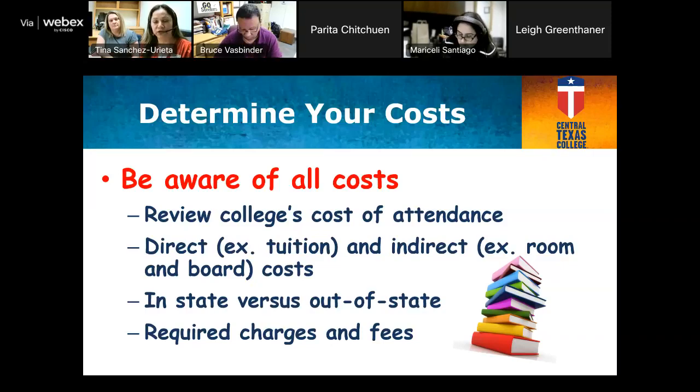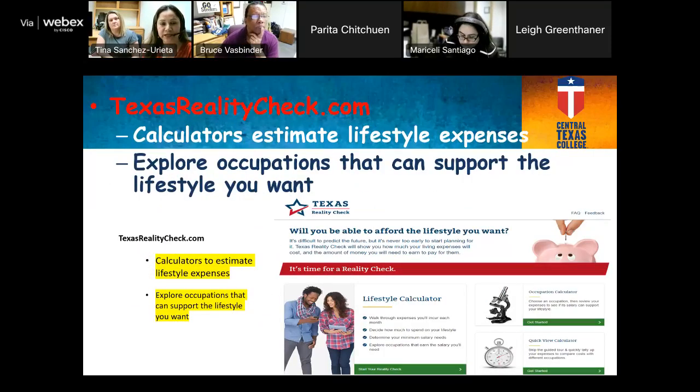The following slide also talks about a really interesting website called texasrealtycheck.com. I always like to point this out because it's very helpful for calculating estimates of lifestyle expenses. For example, if a student decides to move to San Antonio or Waco or some other area in Texas, the cost of living varies. Apartments, schools, the costs are a little different, and this will give a better understanding of how much it's going to cost to afford living in another city, and it gives a really good calculation of the lifestyle expenses.